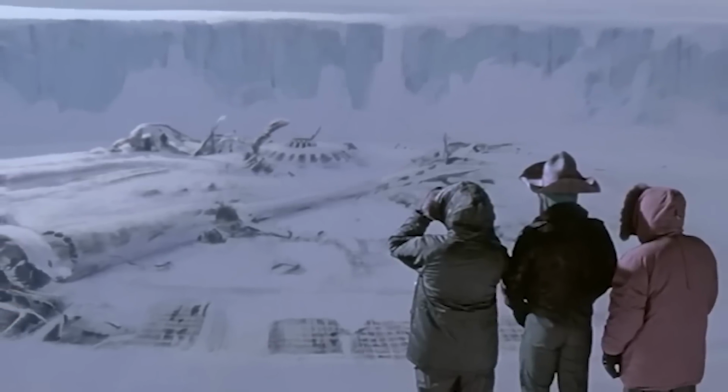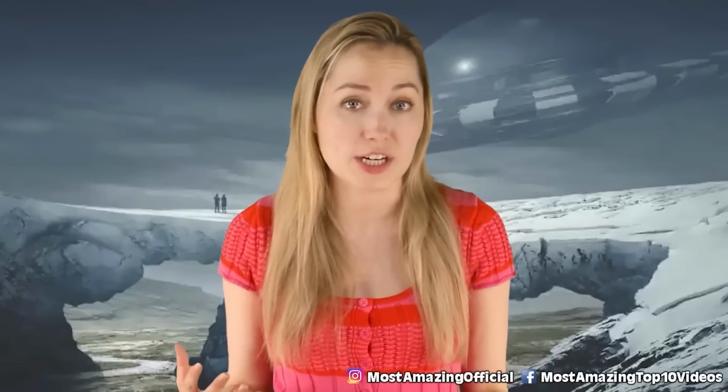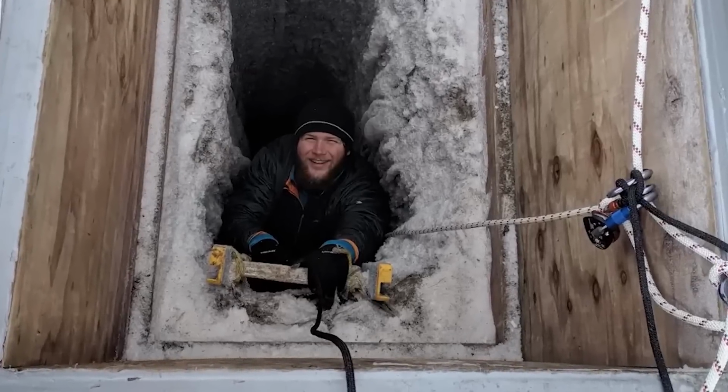In 2017, there was a whistleblower by the name of Corey Goad, who claimed that it was discovered that an ancient alien civilization is frozen and buried under 2 miles of ice in Antarctica. Apparently, this discovery was made in 1939 by a German expedition, but it was only in 2002 that archaeologists and scientists were allowed on the site.